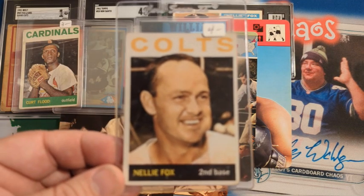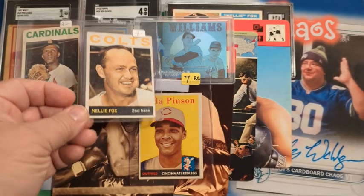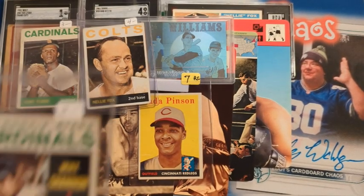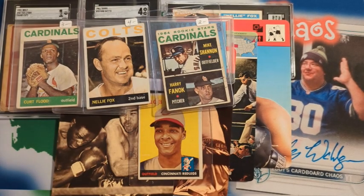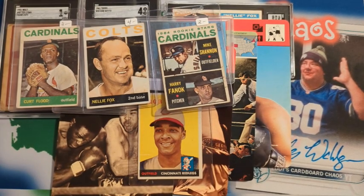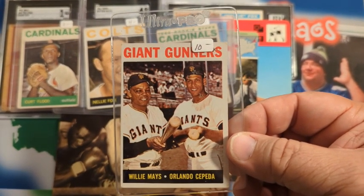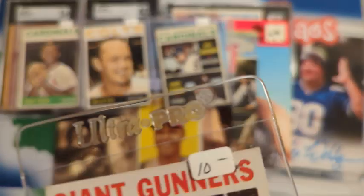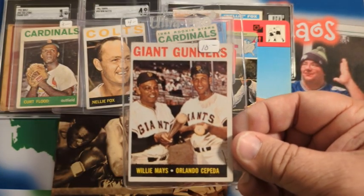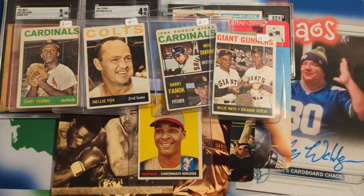Nellie Fox. Not wearing a hat card, which is kind of an anathema for me, but there we go. The Mike Shannon rookie. Matty Alou, which is in pretty rough condition. But I just won a copy of this card, so I'll be getting an upgrade on that anyway. That'll be perfect for a binder card.